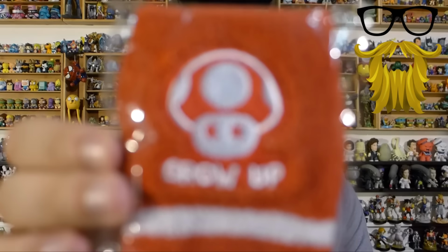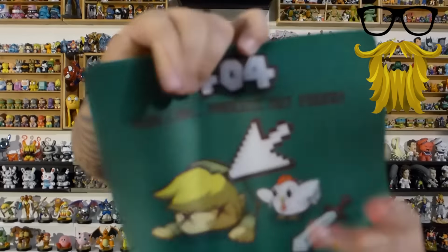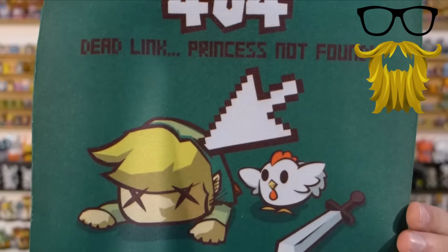So there's that. Next, we got a sweatband. This looks like a Super Mario reference, obviously third party. It says grow up. So there we go. Super Mario third-party sweatband. Then we got a mouse pad. So this is kind of funny. Has the 404 error, and it's got Zelda on there with this little chicken. What else does it say? Dead Link, Princess Not Found. That's actually kind of funny. So if anyone's seen the 404 page, you know the reference. But I like the design of it too, the same way that the shirt was designed. So I actually kind of like that mouse pad, but not too bad.